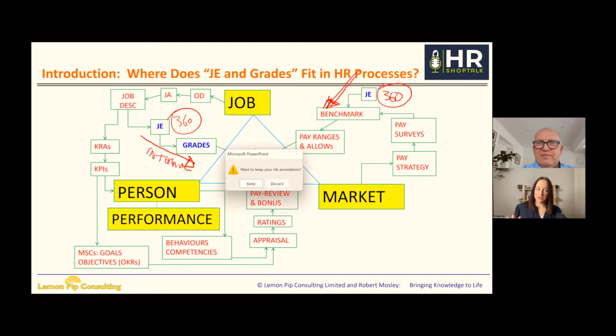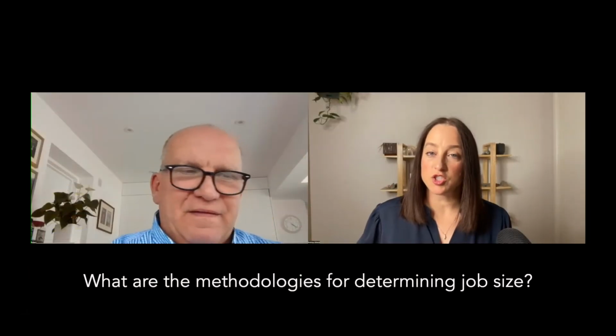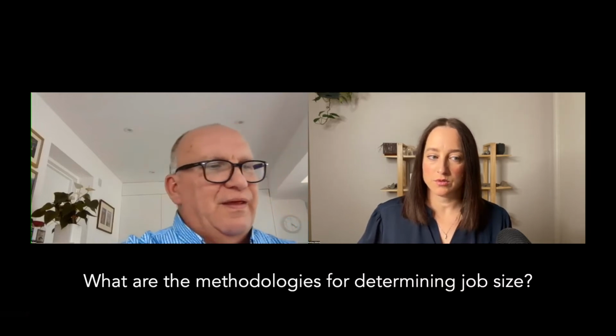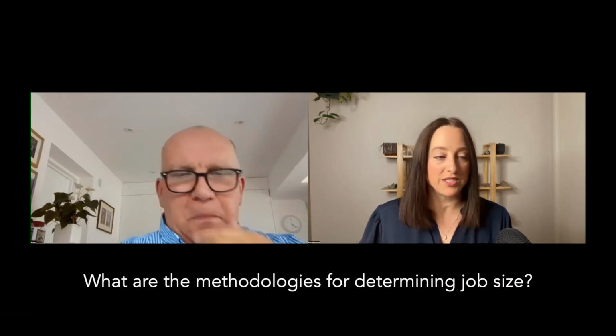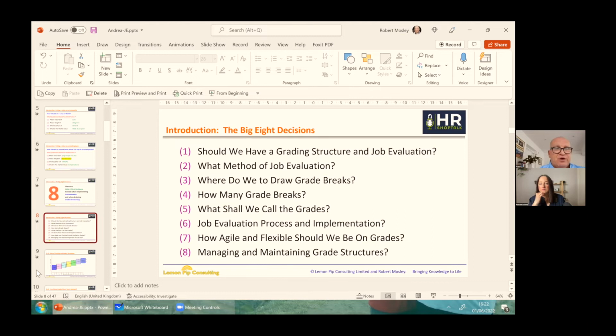So, it's been a long time since I've been involved in this, but there are methodologies for just determining job size. What are those? And how would someone decide which ones they should be using? There's more than one way to measure the size of the job. So let me talk about the different methodologies to measure the size of a job.